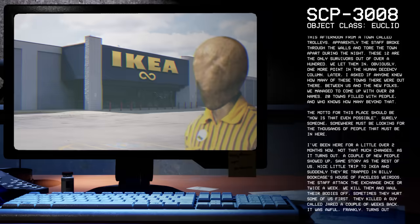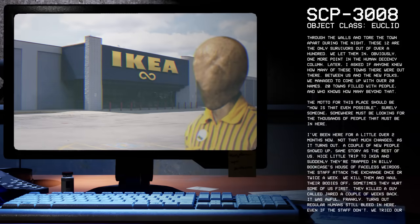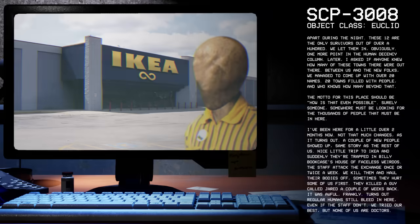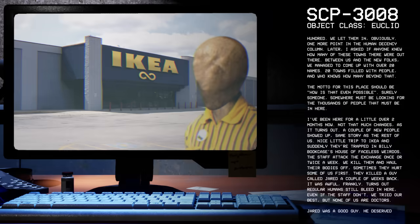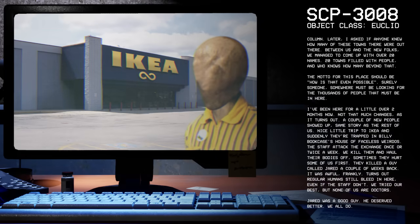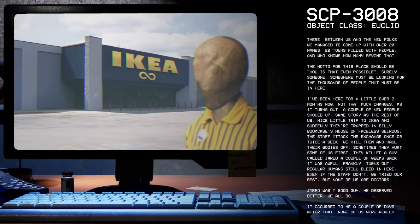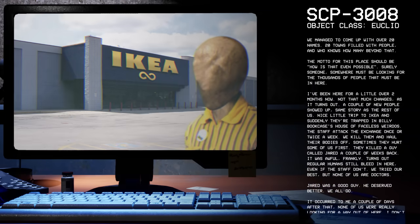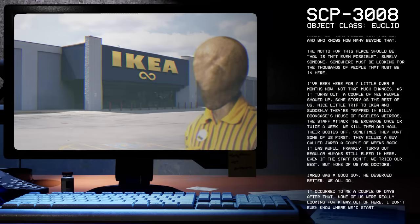I've been here for a little over 2 months now. Not that much changes, as it turns out. A couple of new people showed up. Same story as the rest of us. Nice little trip to IKEA, and suddenly they're trapped in Billy Bookcase's house of faceless weirdos. The staff attack the exchange once or twice a week. We kill them and haul off their bodies. Sometimes they hurt some of us first. They killed a guy called Jared a couple of weeks back.